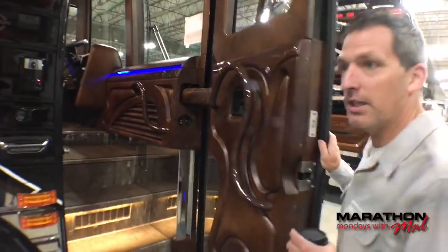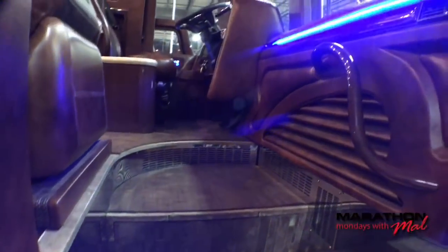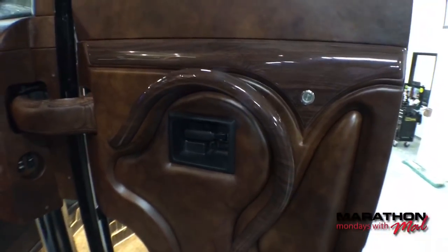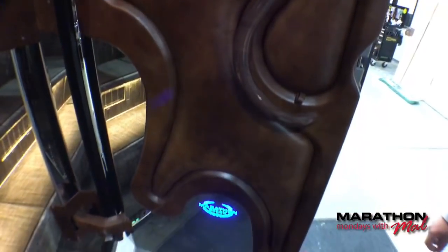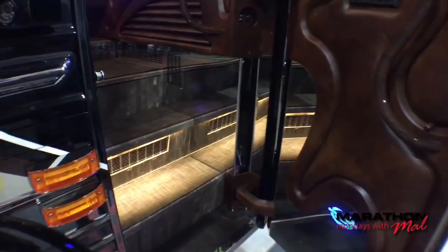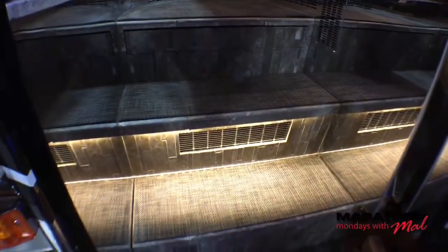Right away, what you'll see is a really rich leather on the wall of the door, on the entire cockpit, going all the way up to the ceiling in the cockpit. It's a really beautiful, kind of a brown caramel leather. It's a great choice. I like the backsplash. I call that a step backsplash. I don't know what the technical term is, but it's tile on the steps. It's just beautiful.